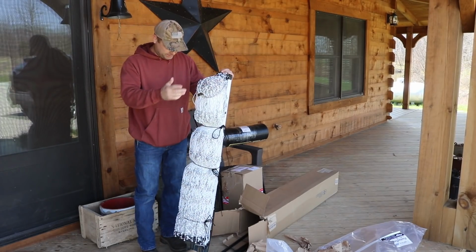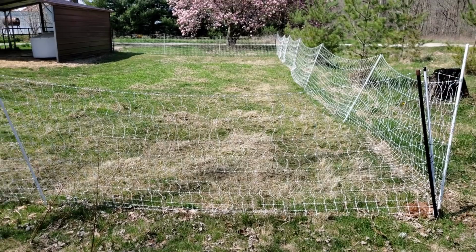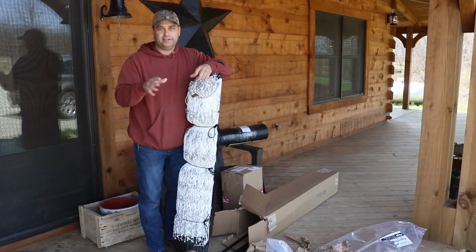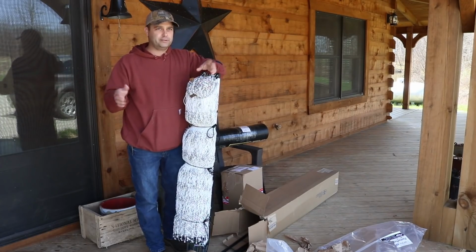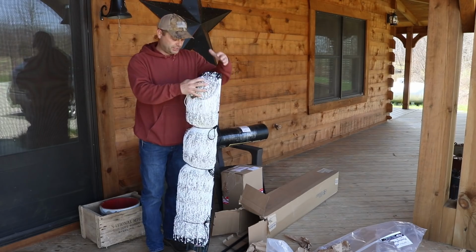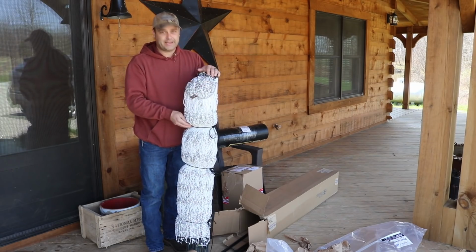So this here is some Premier One electric poultry netting. I've already got the exact same roll of this. I've got it up front with the billy goats, and it's keeping them in right now. That's what's fencing them in. My plan was originally to get some fencing done around there and then use the electric netting on our meat chickens out in the pasture, around the chicken tractor, to protect them from any predators. But since the electric netting's still up there with the billy goats, I had to end up purchasing another roll. So this is the exact same roll. It's like a 164-foot long roll.